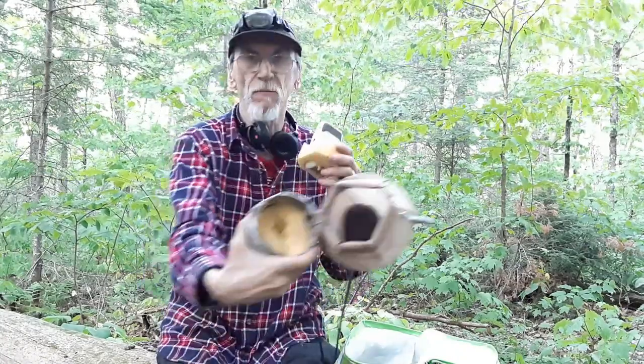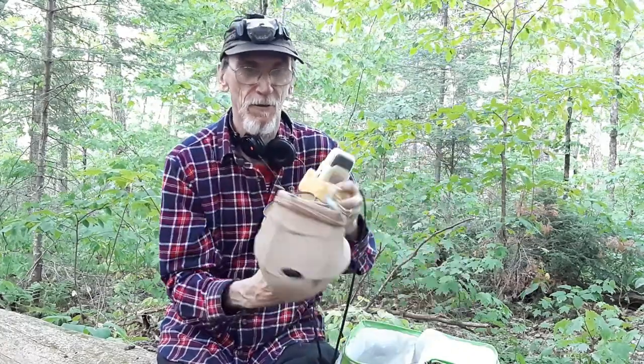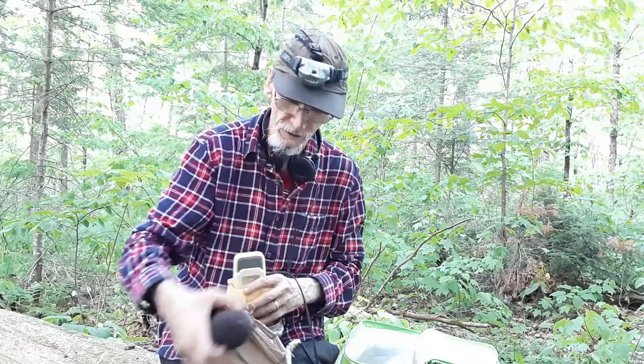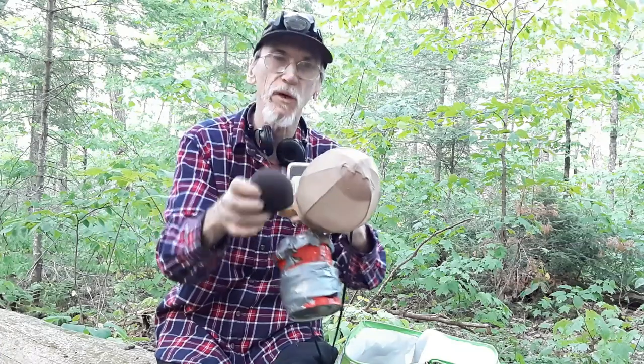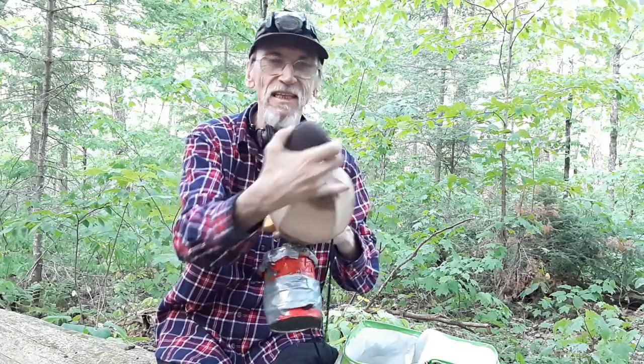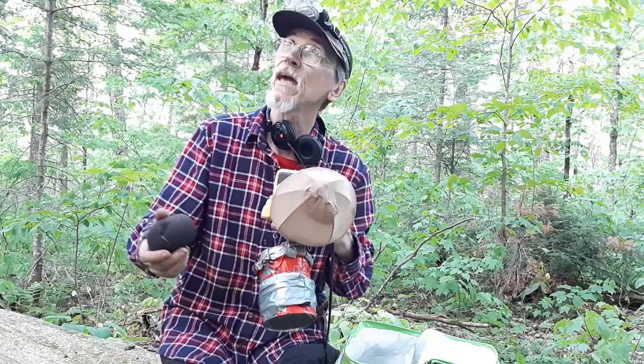And that fits inside of my coffee can. Got foam inside. And the microphone, by the way, has a wind cap, wind sock. And this is also a wind sock here. So it's got double wind protection. This offers a little bit of weather protection. Doesn't look like we're in for any rain today at this point.